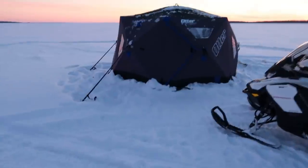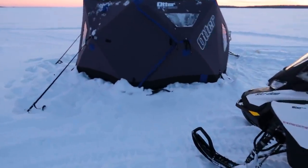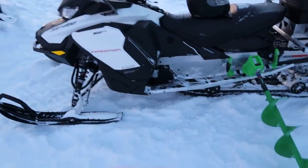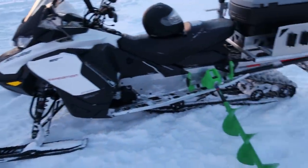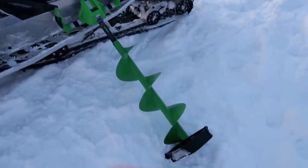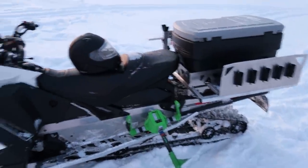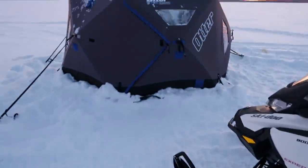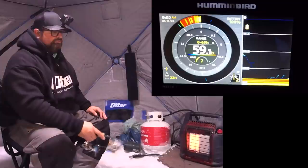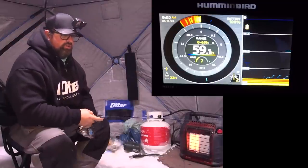I like it. And I am in the Otter Lodge. Once again, love that shelter for filming. This Ski-Doo 900 ACE Expedition's been rocking. Loving it. The rack on the back to carry everything. The ION auger's been so good. Said it before, and I'll say it again. What a life.